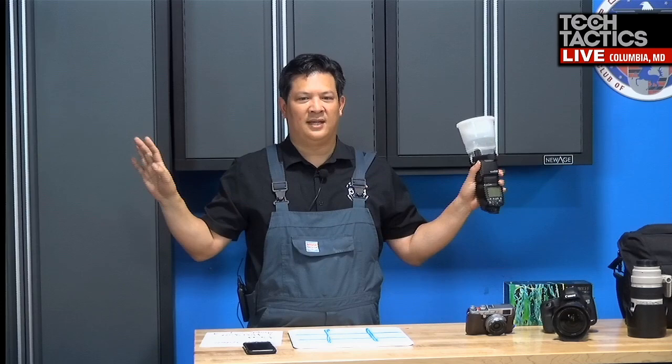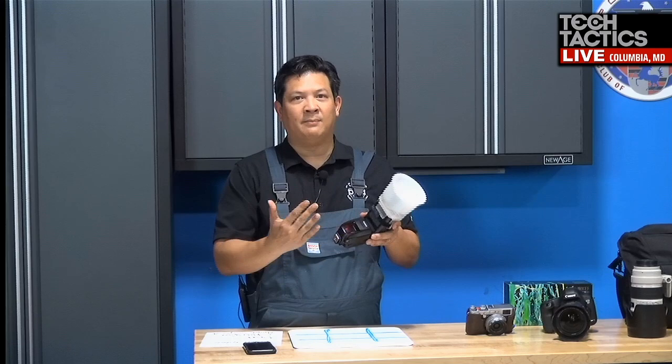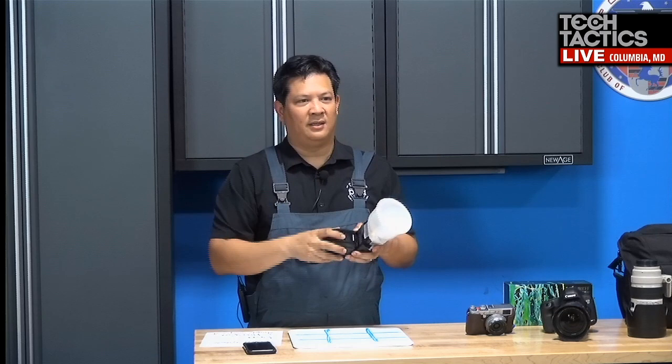And then, of course, as Michael said, if you have a flash such as this, you can aim where you want that light to go as opposed to going directly to your subject and creating a bright spot on their forehead. Anything else to add about flashes, Michael?